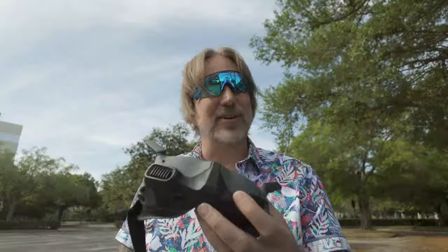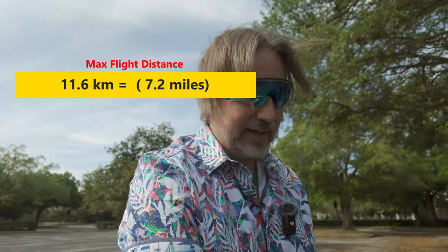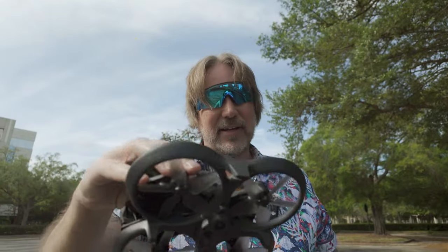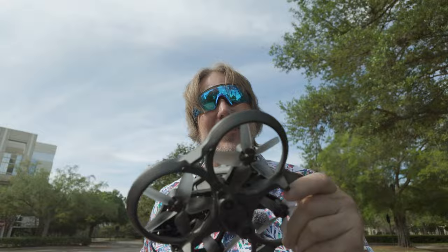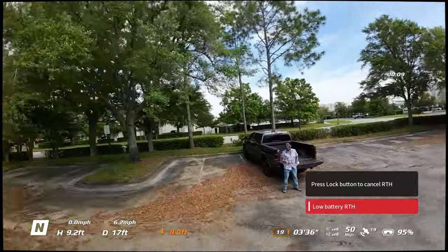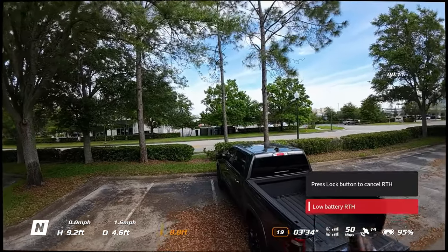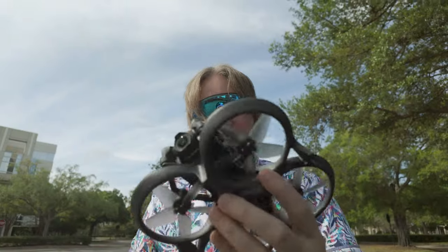I don't know how high this goes. I don't know how far the range is, but nothing came up. And I don't think this has avoidance, so the return to home worried me a little bit because I saw it was coming towards that big tree and you don't have control. So I almost took it out of return to home to move away from the tree, but it cleared it and I was okay. Just handled amazing. I love it. So yeah, my first drone flight. I like it a lot.